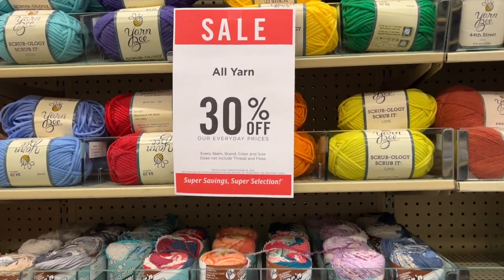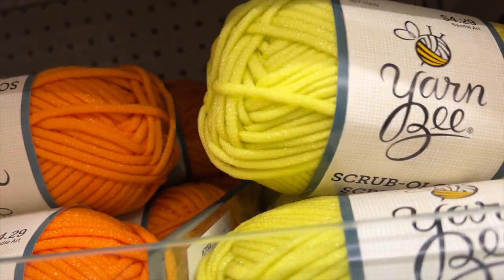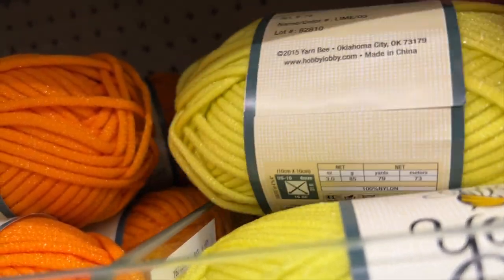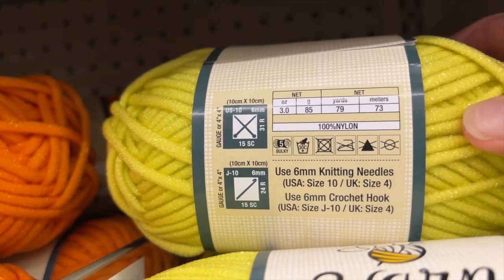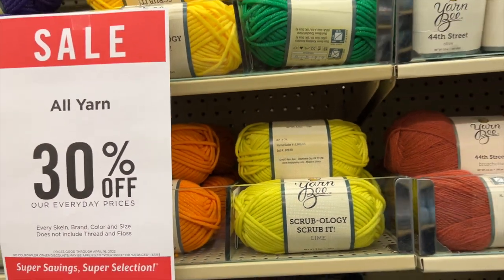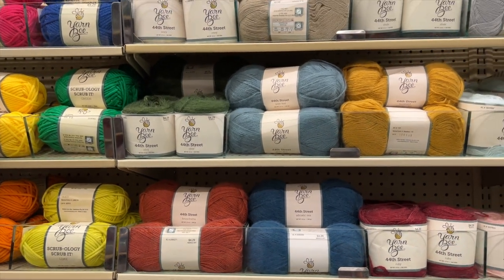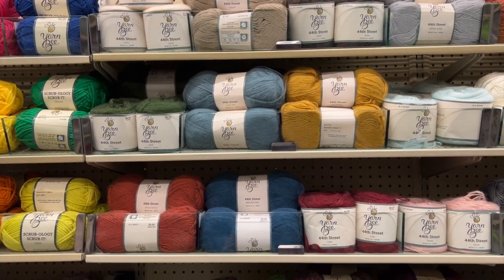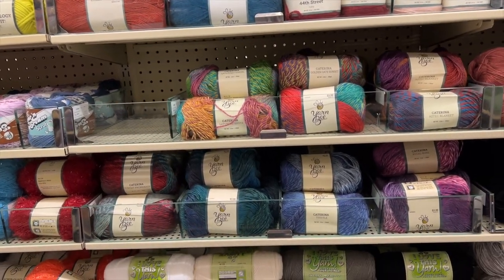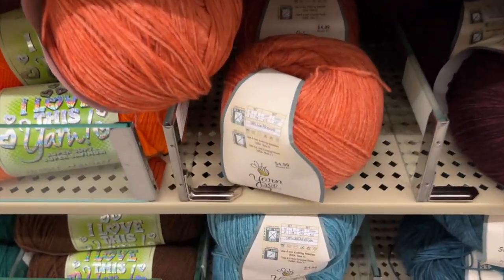There's your Sugar and Cream cotton. And the Yarn Bee Scrubology. Now this is scrubby all the way, right? There's no cotton mixed in here. Nylon. Yeah. I used that to make the back scrubby pattern by Mad Mimi's Crochet and Farming. I've heard a lot of people talk about Katarina.